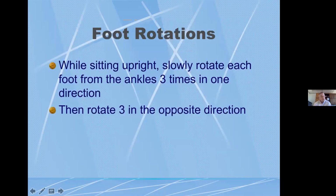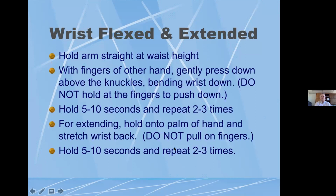Foot. Sometimes people don't think about their foot when they're sitting there working in the office. Kind of goes with the hip too. People don't think about, hey, my feet are sitting there taking a lot of pressure throughout the day. So while sitting upright, slowly rotate each foot from the ankles 3 times in one direction. Once again, it's all about motion. It's all about just keeping moving. So literally you just move your foot around like that, in a circular motion, both ways.